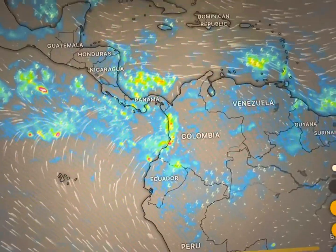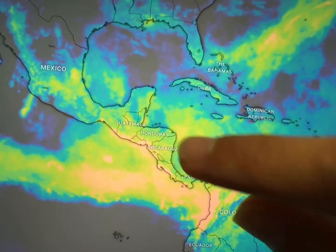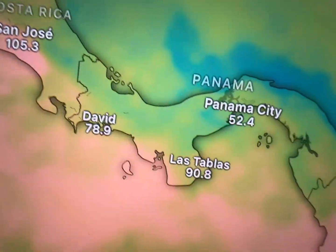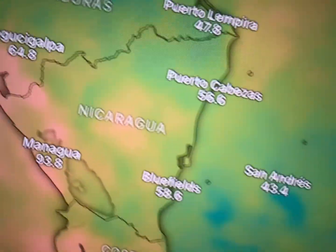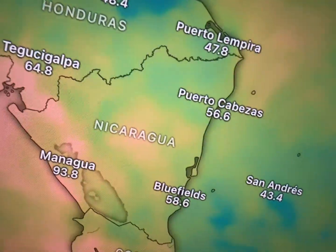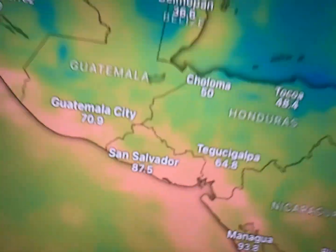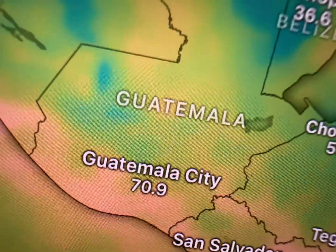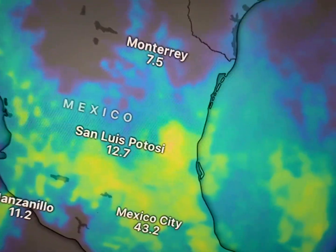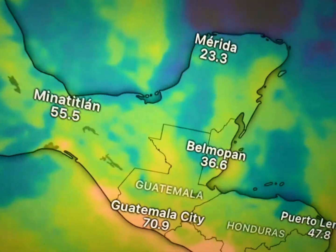So let's see. Rain accumulation for the next 5 days. The Euro is showing a lot for parts of Western Panama, Western Costa Rica too, Nicaragua, like central and western Nicaragua, and generally in other areas some rain. Honduras, mainly southern Honduras and El Salvador, is showing more than 100 millimeters. Belize too, some rain there, and Guatemala, especially southern Guatemala on the Pacific. Mexico, some more there, not much, but more in southern Mexico and some in the Yucatan.